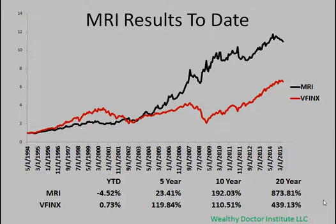So here's a graph using all the data that's available since 1994, adjusted for dividends and fees. And you can see over the last couple of years, the system has been going down, even though the S&P 500 stock index has been drifting up. In fact, the MRI actually lost 4.5% when the market's been relatively flat. And yes, during the last 5 years, the MRI has not been doing as well as the markets, 23% versus 119% for the last 5 years. Does this seem to say that the whipsaws are overwhelming our safety net?